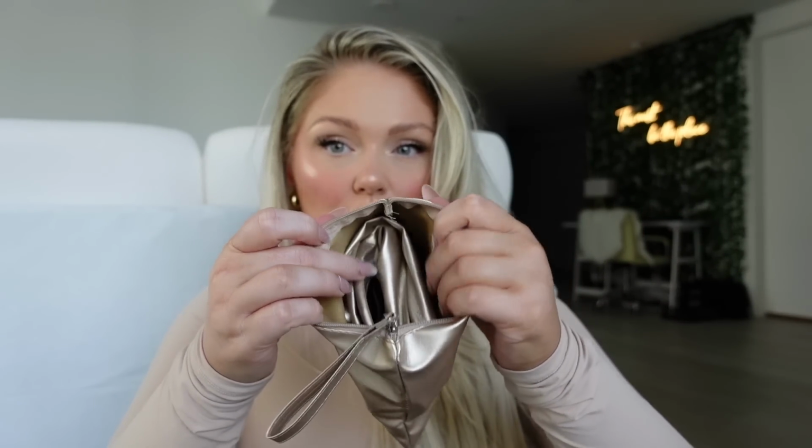Because I used to do that with flip-flops, but flip-flops are obviously much bigger and you can't really fold them down like this. So they don't fit in a smaller evening bag, whereas these come with this little wristlet if you wanna use that, and use this as your purse or throw this in your bag. There is more room that you could put a lip gloss, a card, stuff in here. Or normally what I do is I just take the shoes like this and shove them in whatever bag I'm using, and then I have them when my feet start to hurt.